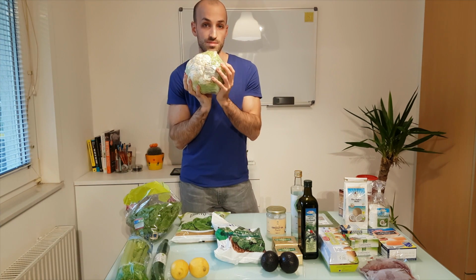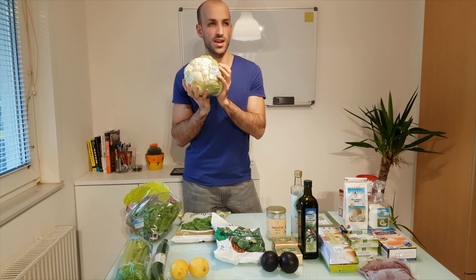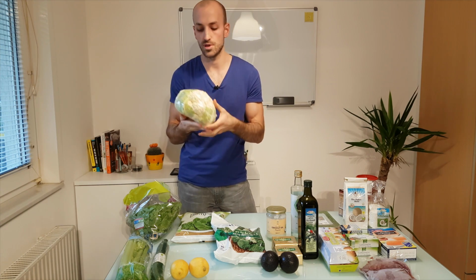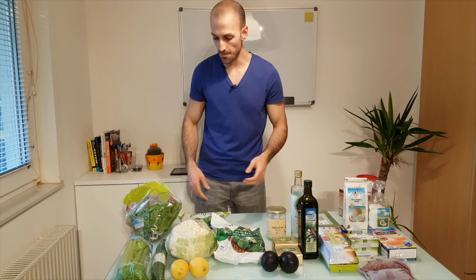Really love cauliflower, especially when you mix it with coconut milk and with a little bit of butter, and if you want a little bit of garlic as well, some salt. It's really awesome if you make some puree out of it. Or if you just eat it like this, with some butter or whatever.